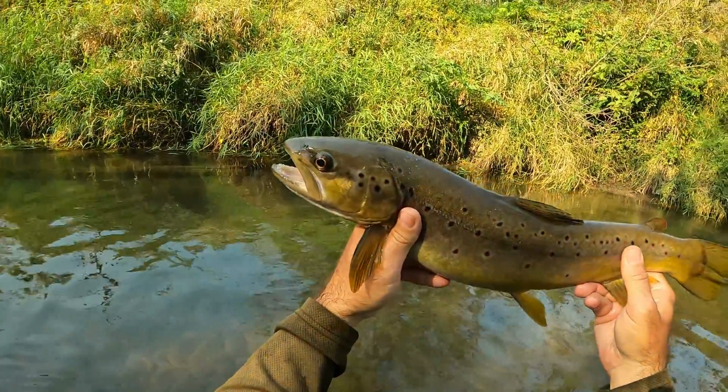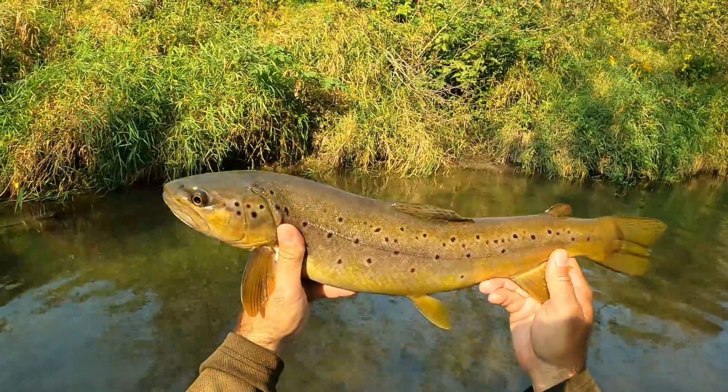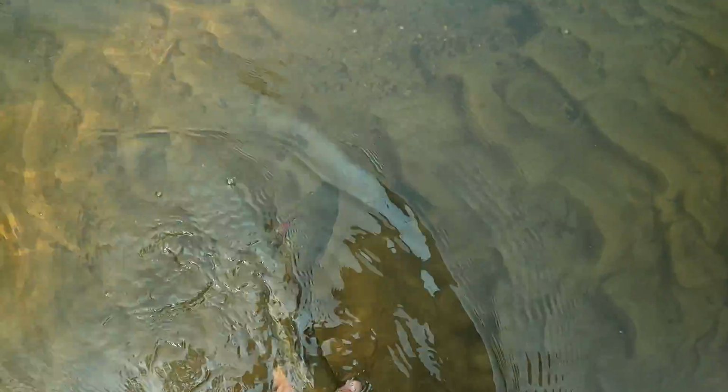Big, fat female there, probably starting to get some eggs. A little bit bronzed up. Just a beautiful looking fish. Wow. 21 and a quarter. First 20 of the year, folks. Yeah! And there she goes.